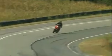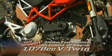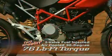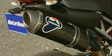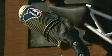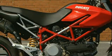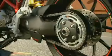So Ducati gave it a real sport bike engine, a 1078 cc air-cooled, fuel-injected V-twin that makes 90 horsepower and 76 pound-feet of torque. And that's before you add our test bike's optional Termignoni performance exhaust and upgraded engine control unit. Also following Ducati's sport bike tradition is a rigid steel trellis frame with an aluminum single-sided swing arm.